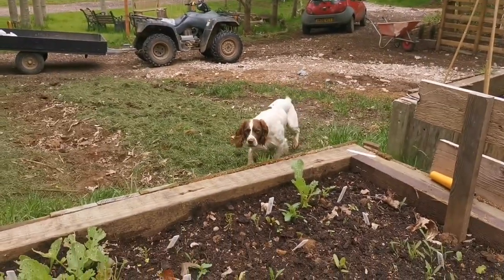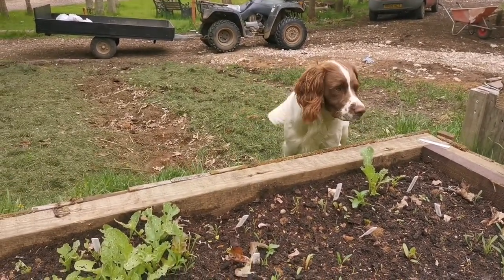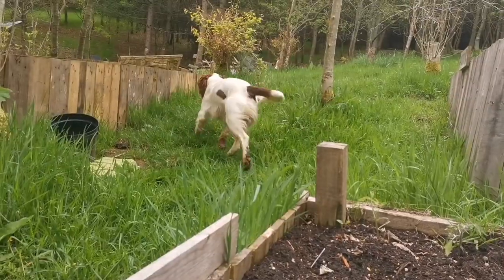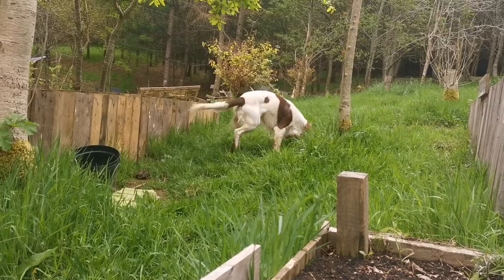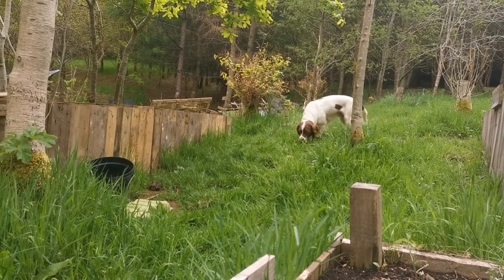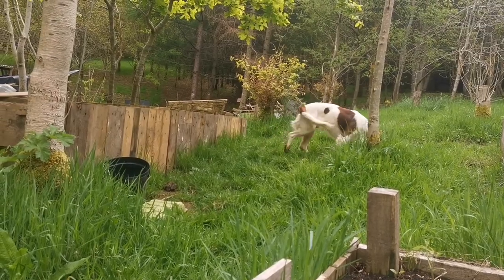Barney says, "Mum, I put my ball down and you're not throwing it. It's not very fun." He doesn't like me to see where he puts it. It's like a hide and seek game. I've left my ball for you somewhere. Find it and throw it, he says.